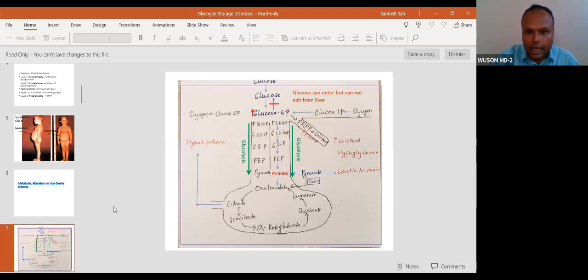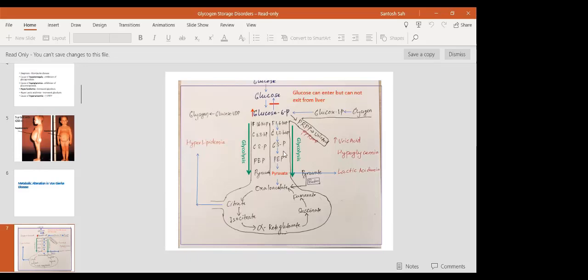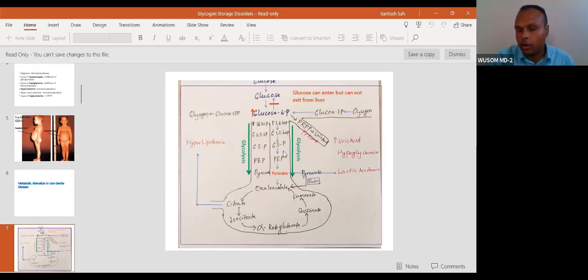And see, once glycolysis happens, why does gluconeogenesis not happen? Because glycolysis and gluconeogenesis are mutually exclusive processes. Remember, you can write it somewhere. If glycolysis happens, gluconeogenesis cannot happen. So you understood why gluconeogenesis is not there? Yes, sir. Because of high speed glycolysis. Glycolysis and gluconeogenesis cannot coexist in liver.